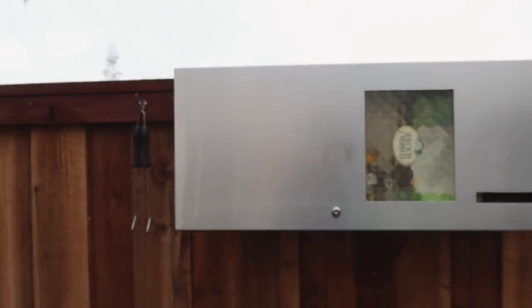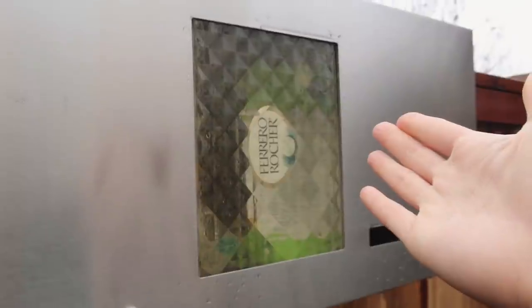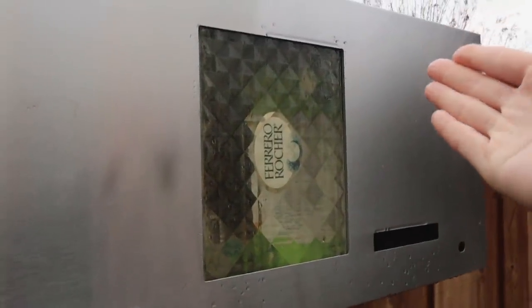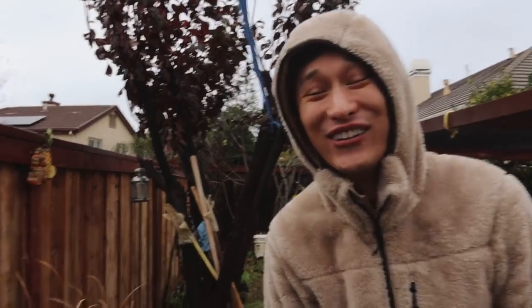Now the star of the show of this backyard would have to be this built-in wall shelf. I don't know what this is. They wanted to make sure that it was secure from the rain so that things don't get inside because there was an opening. So what better thing to use than the chocolate box of Ferrero Rocher?